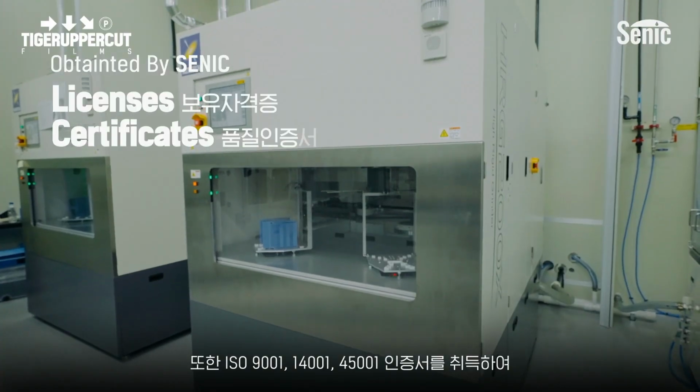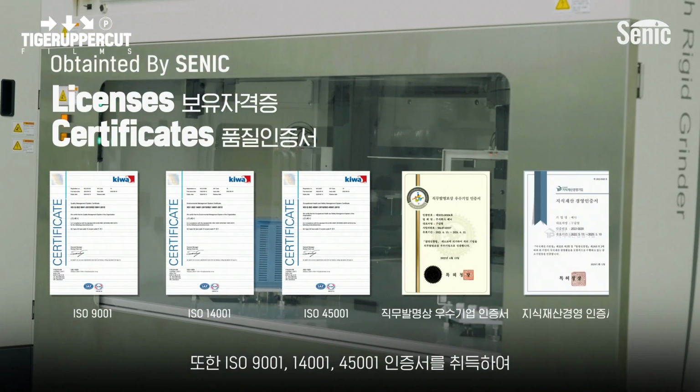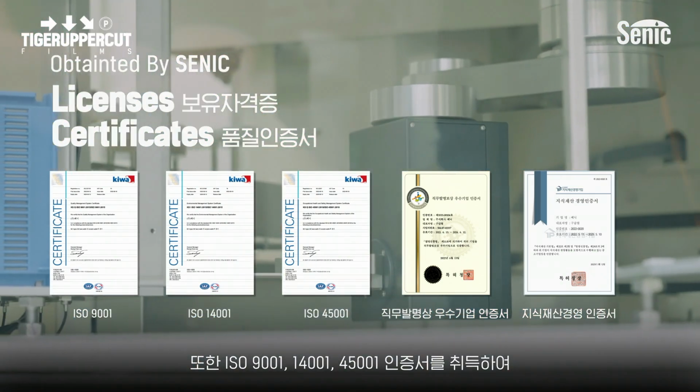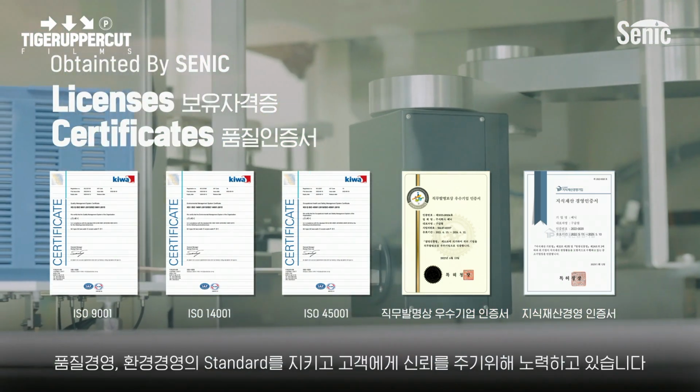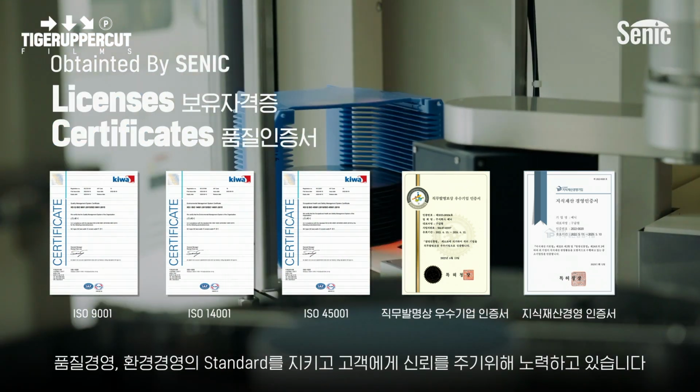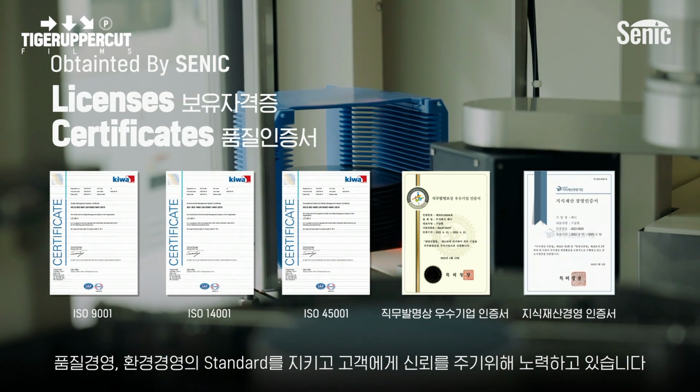In addition, we've obtained ISO 9001, 14001, 14002 certificates, and strive to keep the standard of quality management and environmental management, as well as give trust to customers.